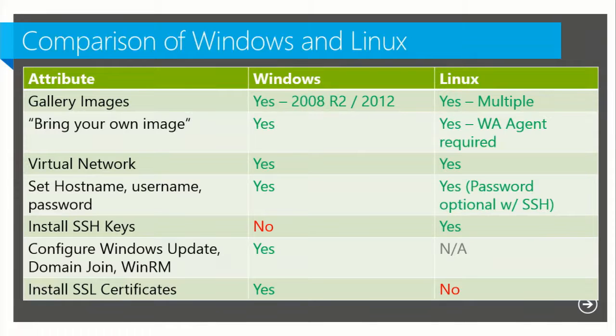If you bring your own Linux image, you want to make sure to install the agent that is available for open source. Virtual networking is supported, as is configuration of hostname and username. Password is optional if you're using SSH on Linux. We don't do SSH on Windows, so that's one thing we don't have on Windows. Windows has a few more configuration things that we do through Windows Setup: joining a domain, configuring WinRM for remote PowerShell, and the SSL certificates. It's not quite there yet for SSL on the Linux machine, although there are some ways to work around that.